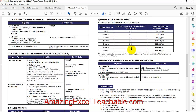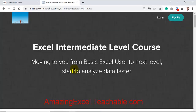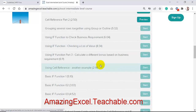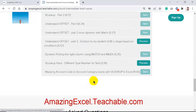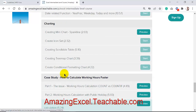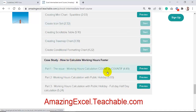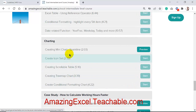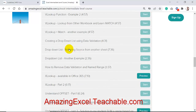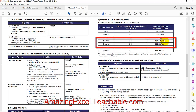So you can see, take an example of this Excel intermediate level. You can see that here is 4 minutes, 2 minutes, 5 minutes. We can do a counting, add it inside. So I add up all this, 4, 5, 6, 1, 2, 3, 4, 5, 6, 7, 8, 9, 10, 20. Okay, so it can easily take about 4 hours. If it's just about time, so you have 350 per pax.